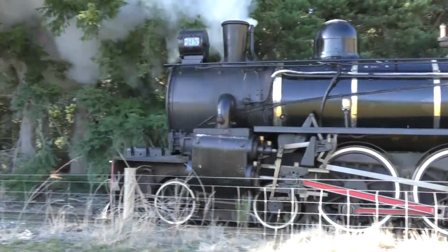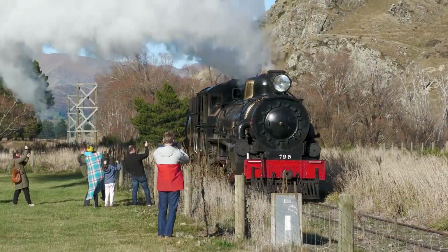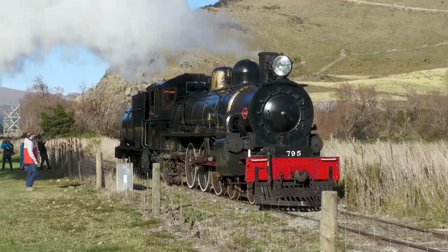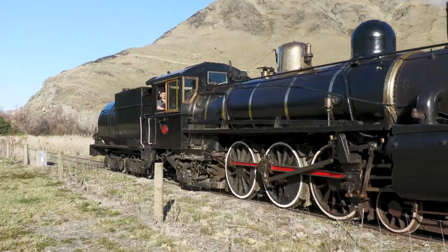Running around the turning triangle at Fairlight. In the background is the suspension bridge that now forms part of the Around the Mountain cycle trail that follows the original formation of the Kingston line to Lumsden.